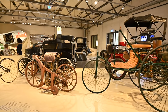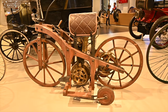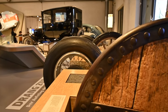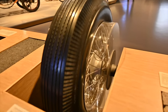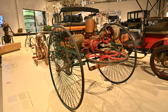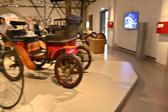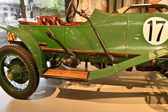There's a huge car exhibition called On the Move, exhibiting all kinds of cars from the beginning of car history until today. It is a focus on special car models of previous decades, from the beginning of the 20th century mostly to the 80s.